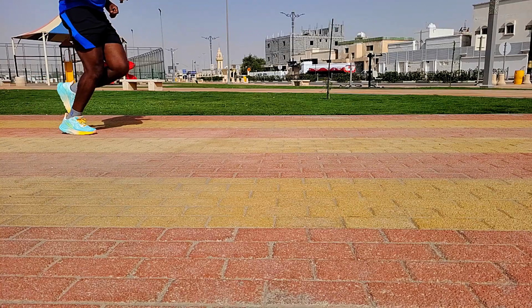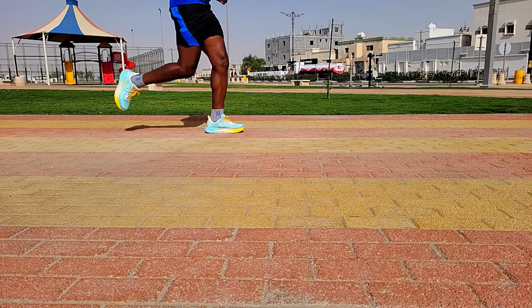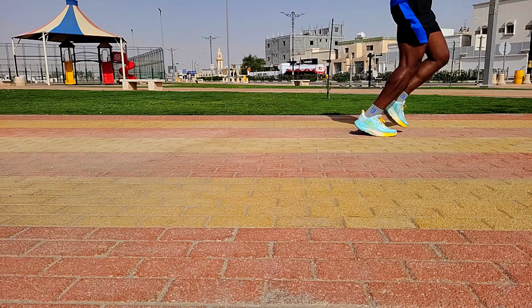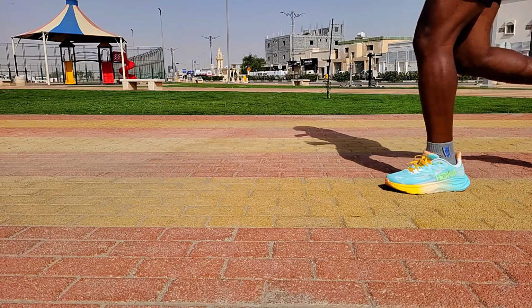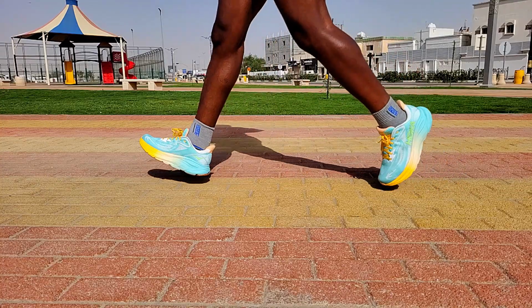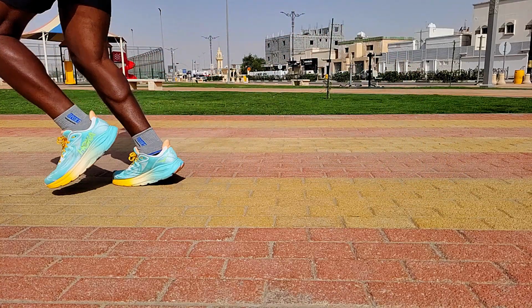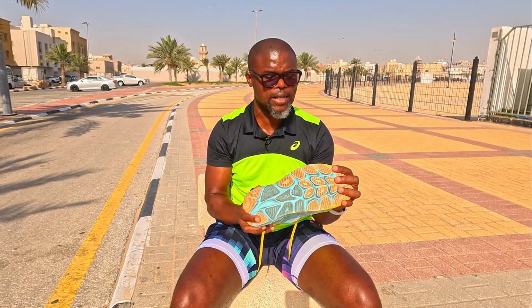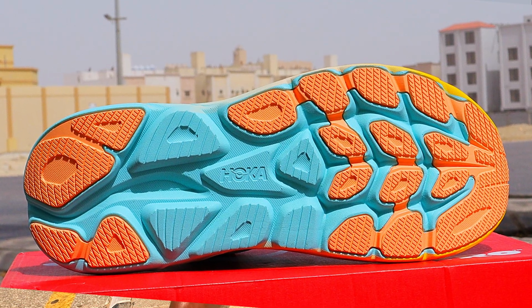With a decent response, smooth transition, lightweight, and decent stability, these shoes actually do give a great ride. So the superb comfort and the great ride make running in these shoes fun. So now I understand why these shoes appeal to a lot of runners, and it sure did appeal to me too. And then talking about the outsole also, the usual standard Hoka outsole, nice grip on dry pavement.